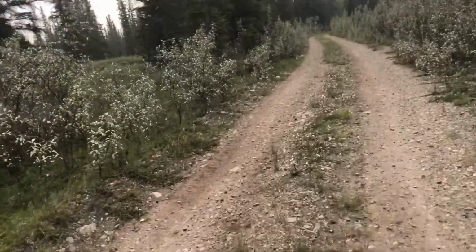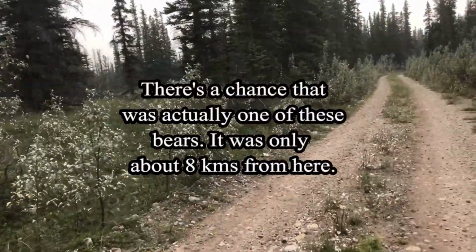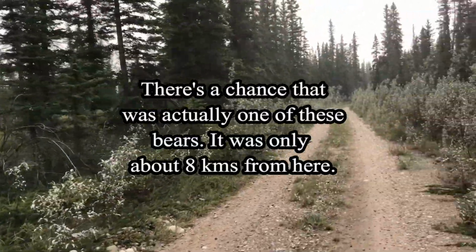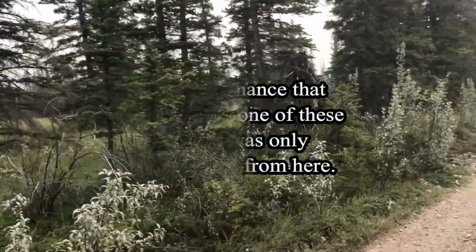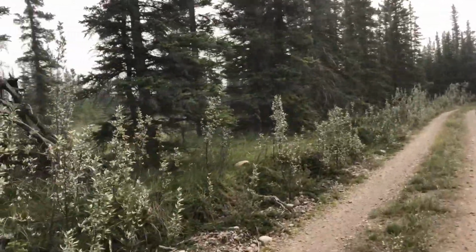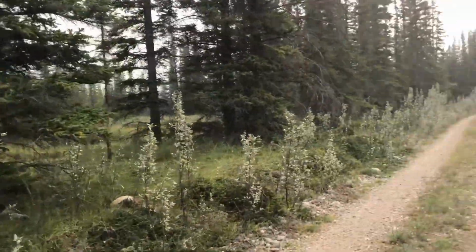Still singing, singing away. Sorry to show you me singing. It's not a bad way, just trying to show you how I'm dealing with a bear out here. At least there are bears that run away really, really fast.